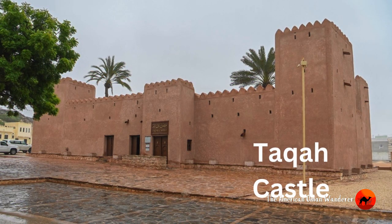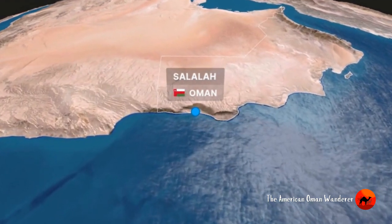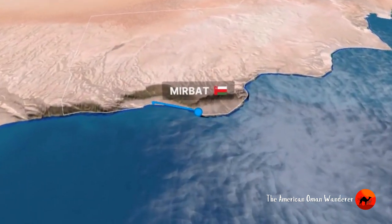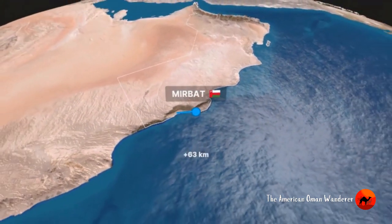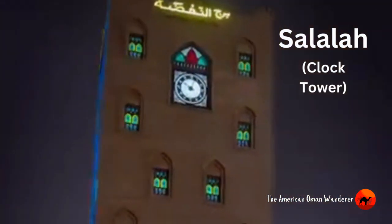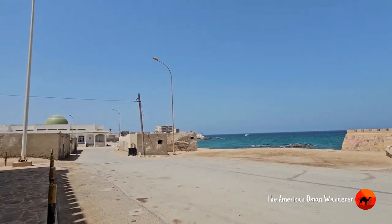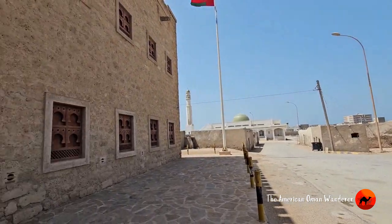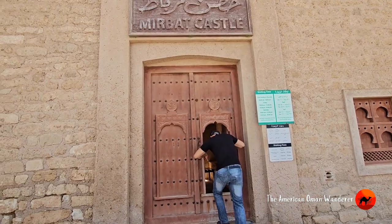Now you might be asking, what's a Mirbat? I'm happy you brought it up. Mirbat is a historic port town located approximately 70 kilometers east of Salalah. Now, before we get into any kind of history lessons or anything like that, let's just get inside of his castle and see what we can see. Too tall, man.